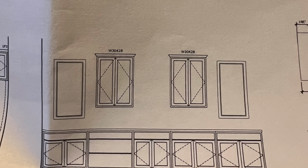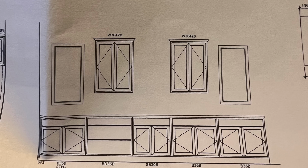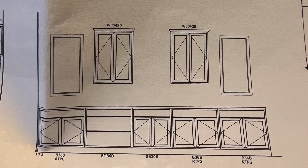I don't like their wood hood. I think it looks unpleasant. I'm going to leave it at that. I don't like it. And so I could have done that with 42-inch cabinets and 36-inch cabinets. And then the third option was I can remove cabinets and put 2 windows on either side of the range. And that's the option that I decided to go with.